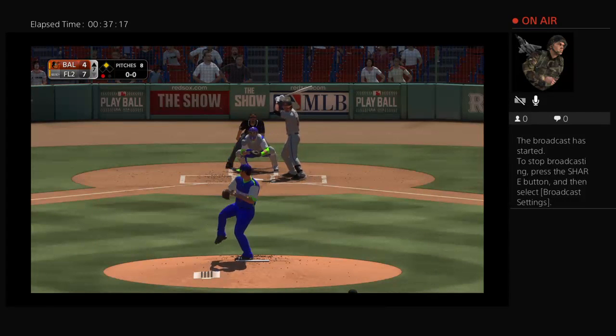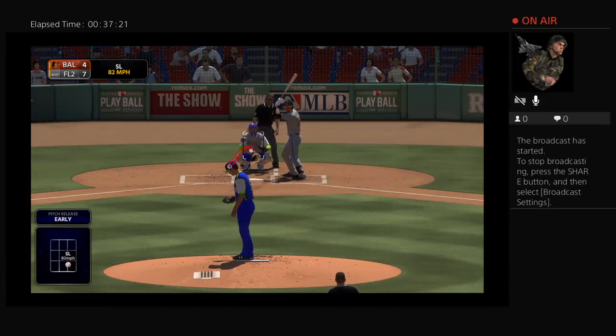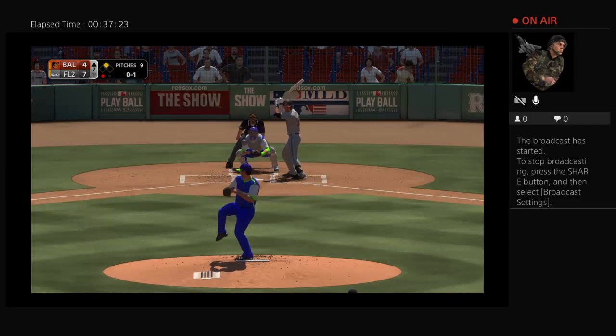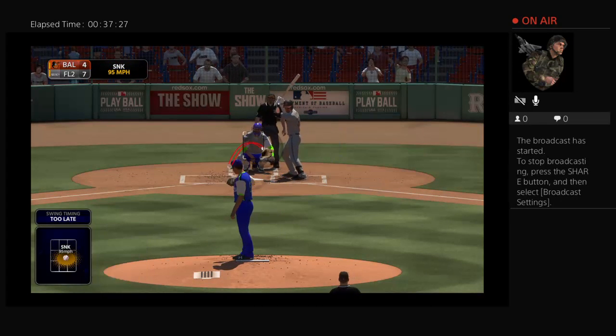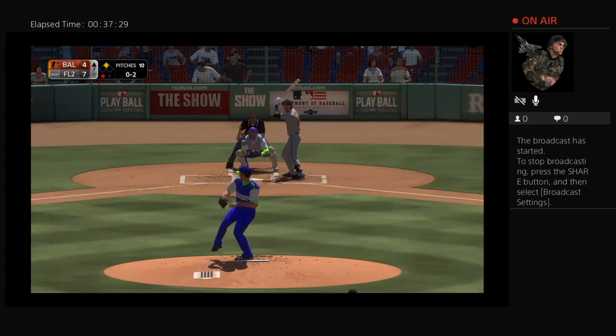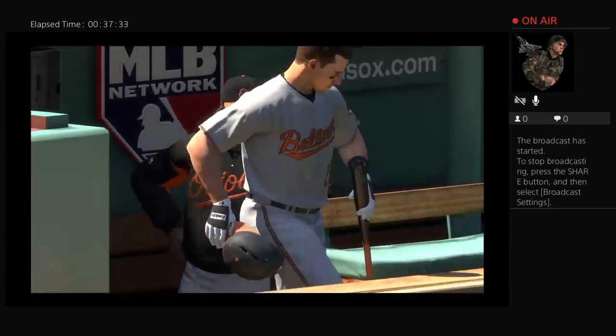Standing in, Caleb Joseph. He's 0-for-2 with a strikeout in this one. In there for strike one, 0-1. Swinging strike, and now it's 0-2. He's going to need to shorten up and get that foot down a little bit earlier if he hopes to be catching up to that fastball.